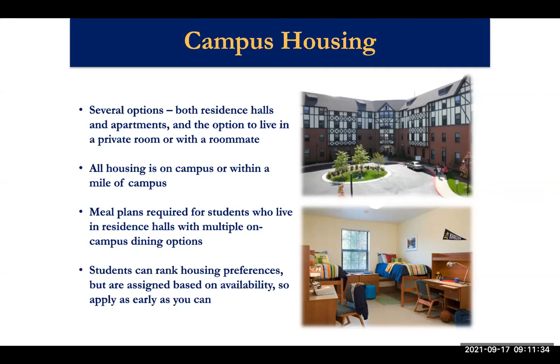So all of our rates and things like that are listed on our website. And I can include that link for you in the chat, so you can look at it at your own leisure, but that has information about the meal plan rate, as well as all of our rates for the spring 2022 semester. And just know that when you're looking at those rates, that's the semester rate.